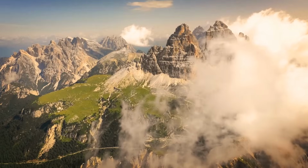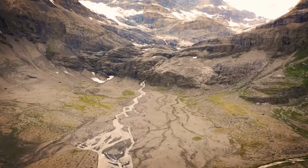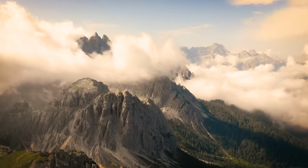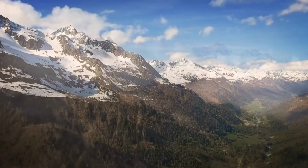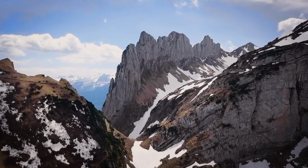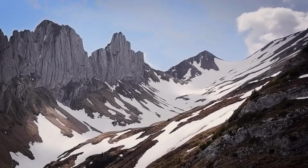Have you ever wondered why mountains seem so still and silent? Well, prepare to be amazed because these majestic landforms have some hidden talents. You see, mountains are actually quite the performers. They have their own unique songs and dance routines. What does it mean and how does it work?